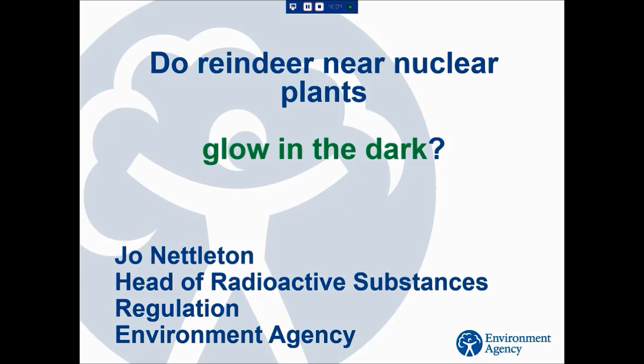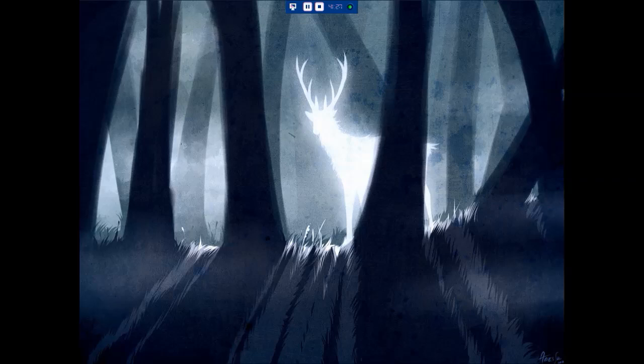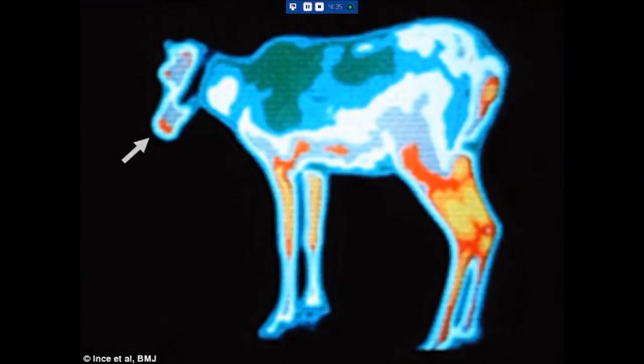So, let's look for some evidence. My husband said when I looked at this photograph, maybe you could tell them that it's the reindeer's backside that's making the whole thing glow. Maybe not. I think we all do, though, know of a very famous deer, maybe not a reindeer, that does glow. Does anybody know what that is? Harry Potter's Patronus. Must be true. And one more picture of a glowing reindeer. This is clearly Rudolph. Nose glowing, but that's actually an infrared image.